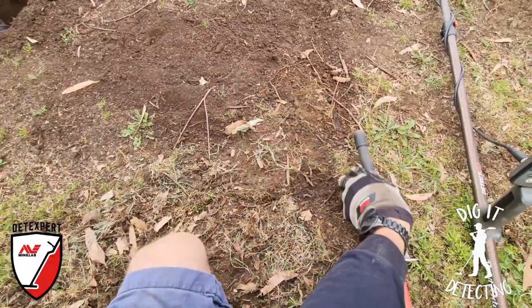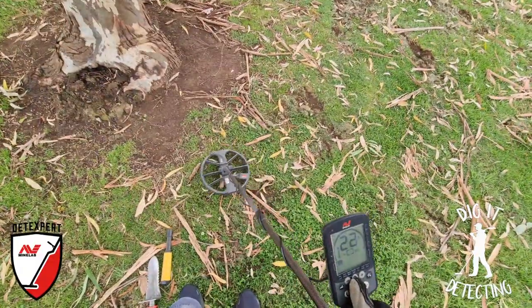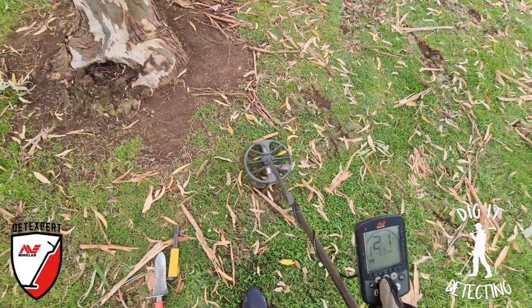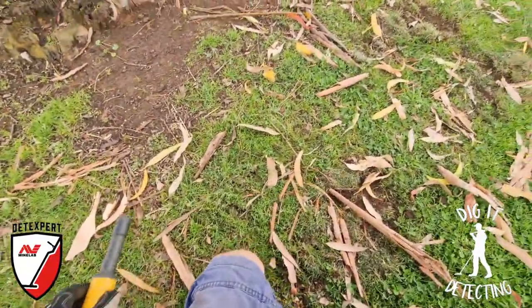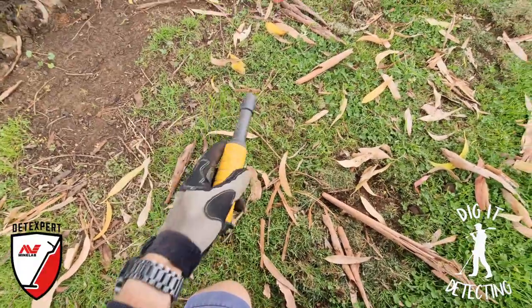And out of the grounds here. Straight under the gum tree, this one. It sounds like we've got another coin. Let's give him a run over with the pinpointer. It's really going to tell a story. Someone's probably sat here eating their lunch, watching the cricket, lost a coin.